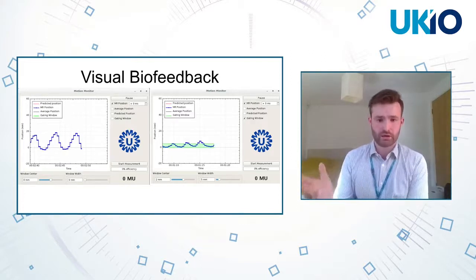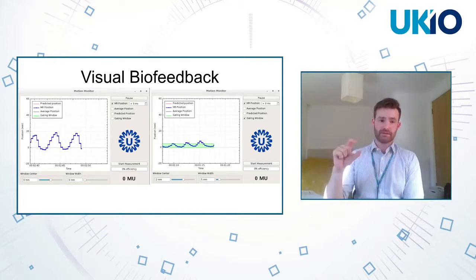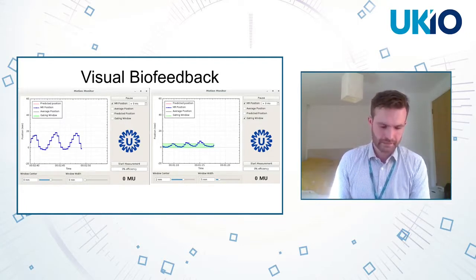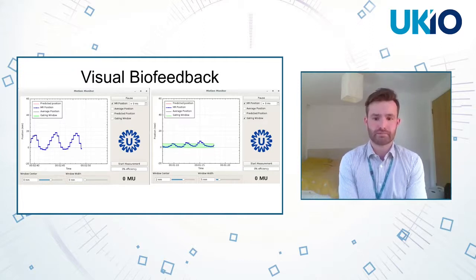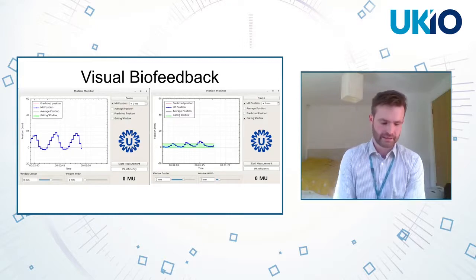And then in the second one on the right-hand side, this image was shown to the patient as biofeedback, as well as the green overlay, and the patient was asked to keep as best they can the position of themselves within that green overlay. It's important to note that the y-axis scaling for this is identical for both. So you can see that there's clearly reduced variance in patient position associated with providing this biofeedback.